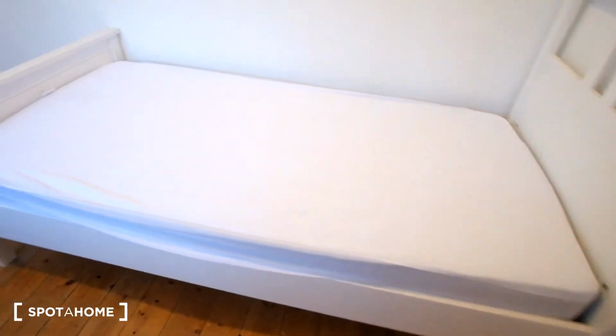And then finally we'll have room number 4. So we've got a single bed in here, and then a window that overlooks the street.